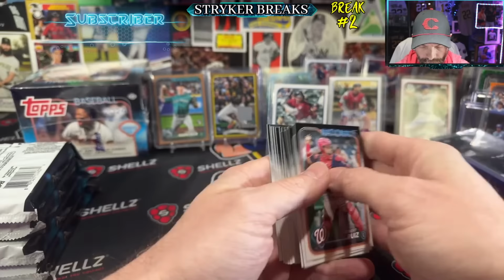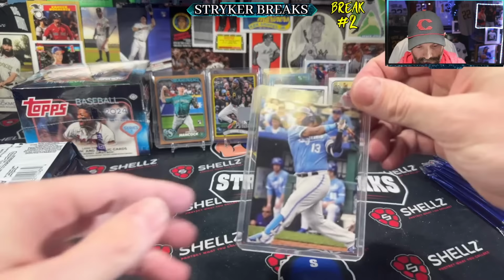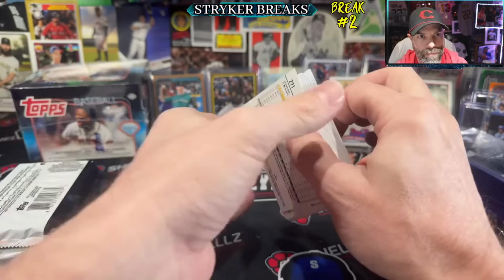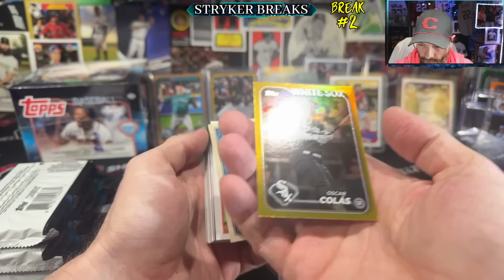There's a different release. Trying to think of it. Oh, Bowman Heritage. I know, it's definitely not 100%, but it feels a little bit like that. '90s flip. Yep. So, Colas, gold foil. Trout, Westberg.